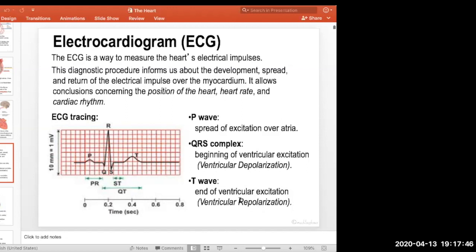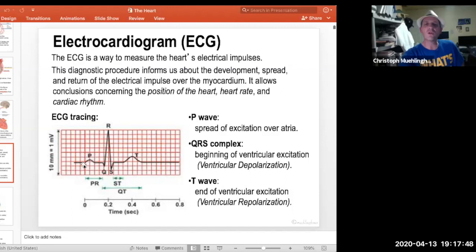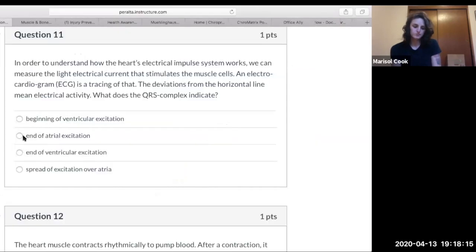But the discharge of the atrial contraction is here. The discharge of the ventricular contraction is here. And then the T wave is the recharging of that nerve, basically, of the ventricular excitation, the bigger one. The recharging of the nervous system that goes to the atria is hidden behind this big piece. It's overpowering it. So anyway, does that make sense a little bit? Yes. Good.